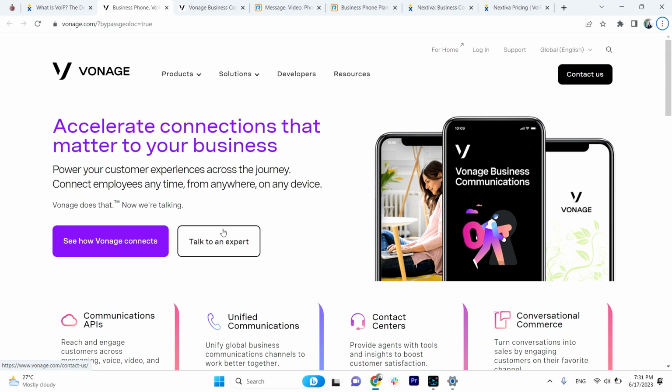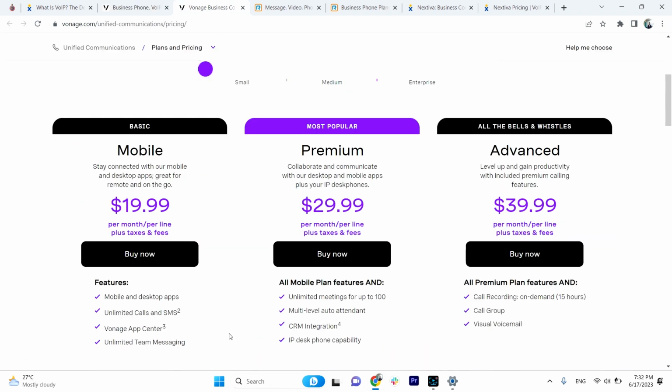There are Android and iOS apps, and further you can integrate some really good third-party software like Salesforce, HubSpot, Zoho and more. Let's talk about pricing for Vonage. So there are three options available: the basic mobile plan, the most popular premium plan, and lastly the advanced plan. The mobile plan costs you around $20, the premium plan around $30 and the advanced plan around $40.